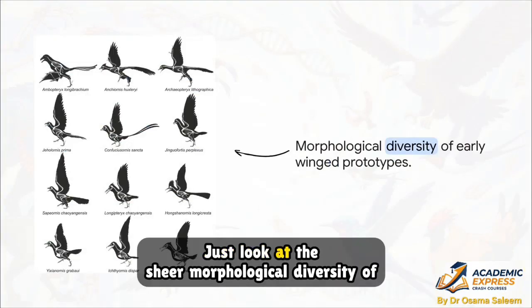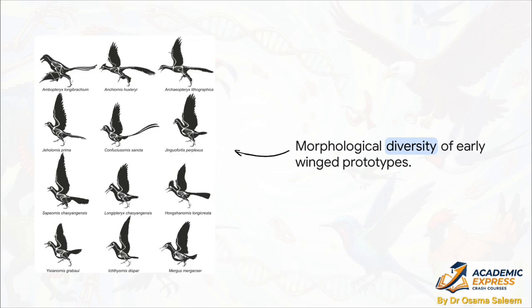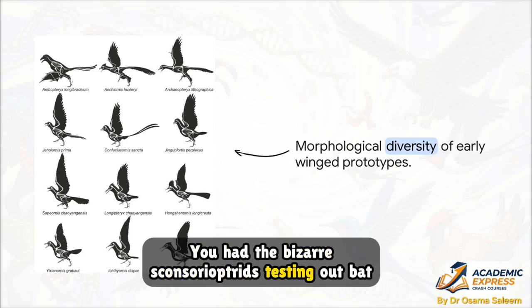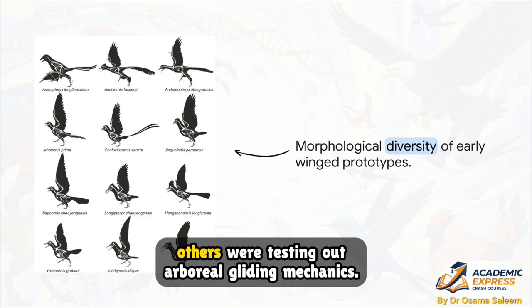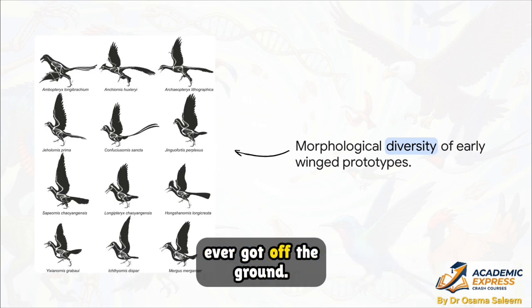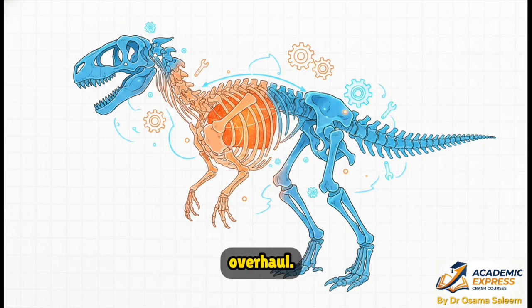Just look at the sheer morphological diversity of these early Paravian prototypes. With these different skeletal silhouettes, you can see wildly experimenting lineages. You had the bizarre Scansoriopterids testing out bat-like membranous skin wings instead of feathers, while others were testing out arboreal gliding mechanics. It was a massive evolutionary sandbox, rapidly iterating winged forelimbs long before sustained, powered flapping flight ever got off the ground.